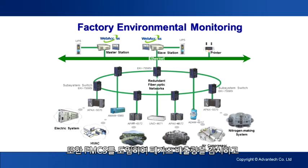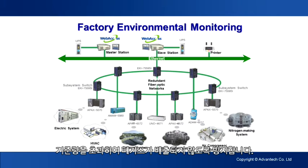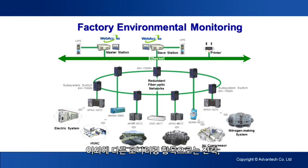Also, FMCS is applied to watch the amount of waste gas emission and to avoid waste gas emission over standard. Other monitoring items include power, HVAC, wastewater recycling, and so on. You can easily use Advantech's ADA module to collect all data from sensors distributed wherever needed.